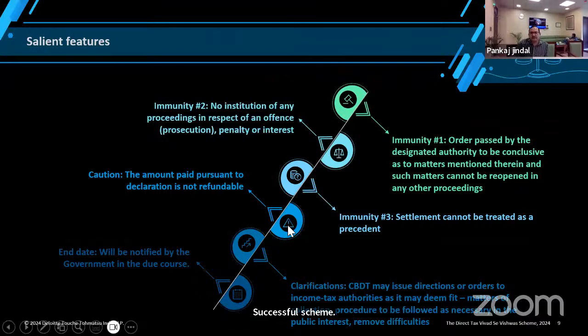We have tried to take care of issues which were there in the earlier scheme, and let's hope that this scheme will be a success. And regarding this clarification FAQs, we are working on it, and some of the issues have been raised by taxpayers.